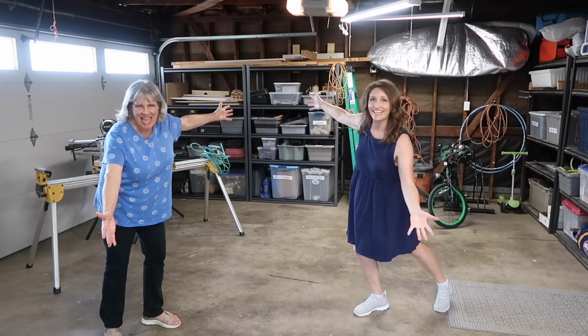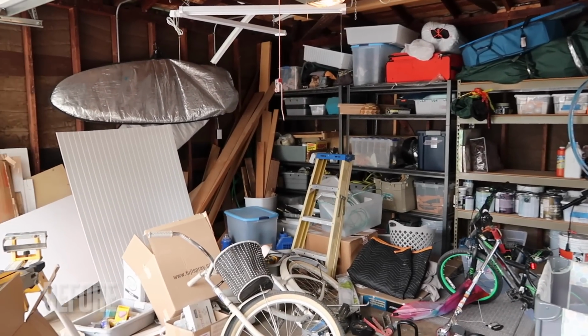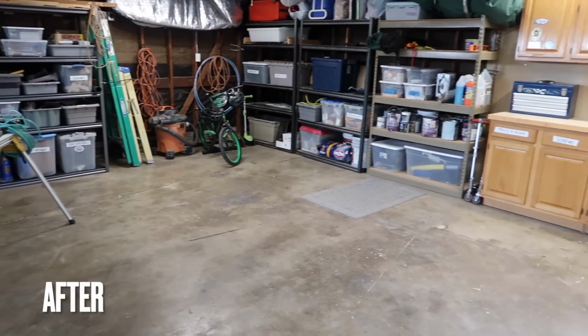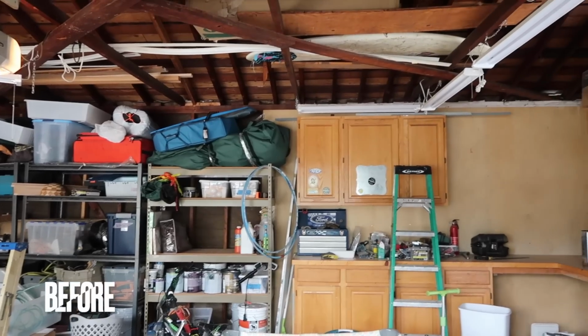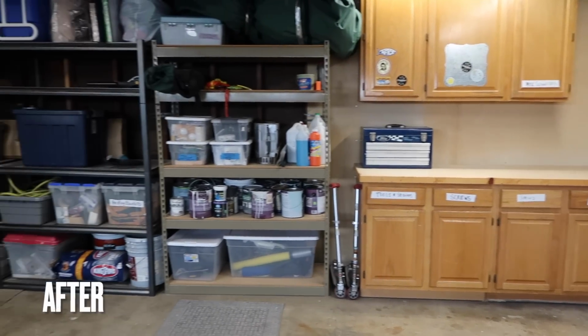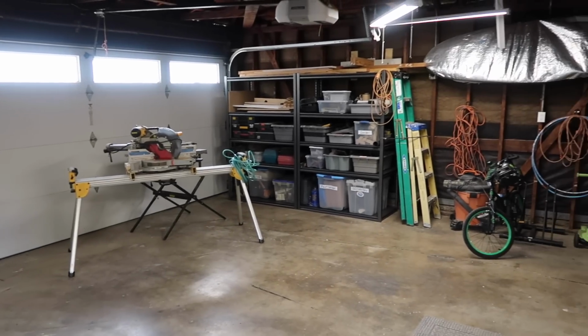Ta-da! We did it! When we first started this project, it was completely overwhelming, but we kept chipping away at it, decluttering, cleaning, and organizing, and now our garage is completely transformed. This really proved that you can do anything you set your mind to, and we worked hard, and this garage is so functional now and makes me happy to be in here.